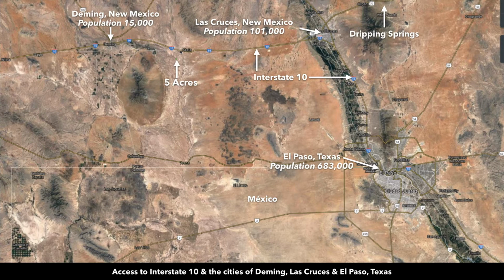So Interstate 10 will then take you directly to Las Cruces, New Mexico to the east, which is less than an hour from the property, and then Deming, New Mexico to the west, which is about half an hour from the property, with the majority of that drive being on Interstate 10. Now Deming has a population around 15,000. Pretty much anything you need you can find in Deming. And then Las Cruces has a population of over 100,000.